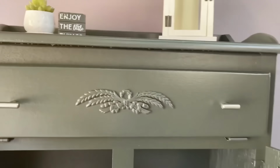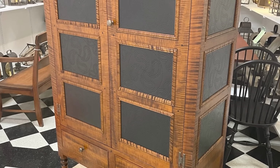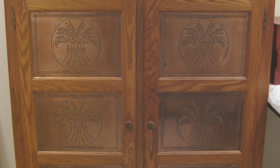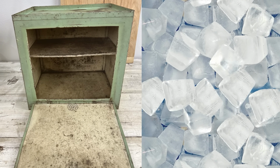Meat safes worked by protecting food from spoilage while allowing airflow to prevent moisture buildup. These safes were an essential part of food storage in households, especially in warm climates. As refrigeration technology improved and became more accessible, meat safes gradually disappeared from kitchens. Some meat safes were designed with a compartment for ice to help keep the contents even cooler.